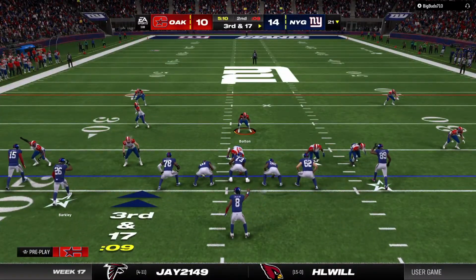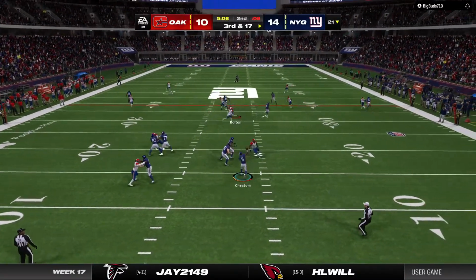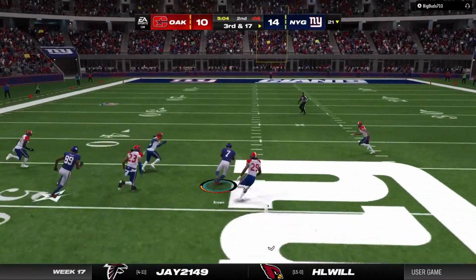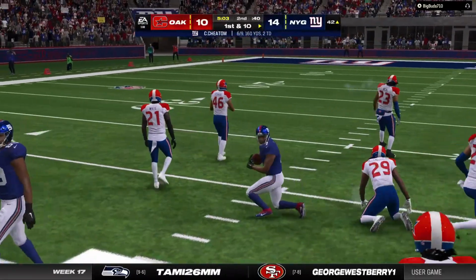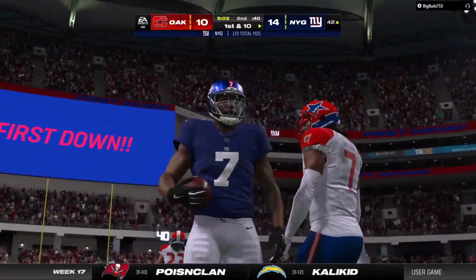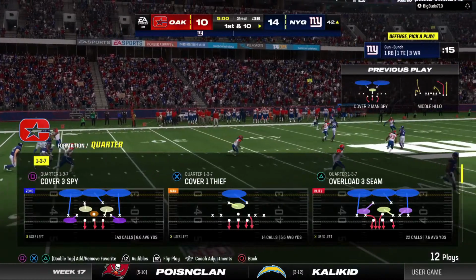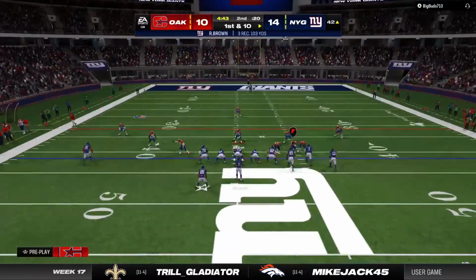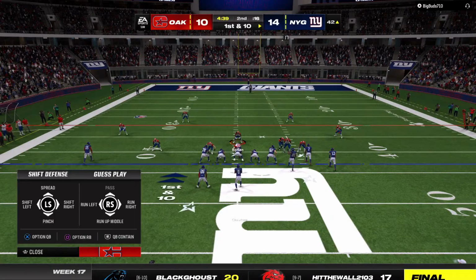Now on 3rd and long, they'll look to throw. Work in the middle of the field, and he's got a man, complete. And he'll have it past midfield, almost to the 40, before being taken down. The defense shaking their heads, not aggressive enough, and they allow him to convert a 3rd and 18. So the big play gets him across midfield now for 1st and 10.